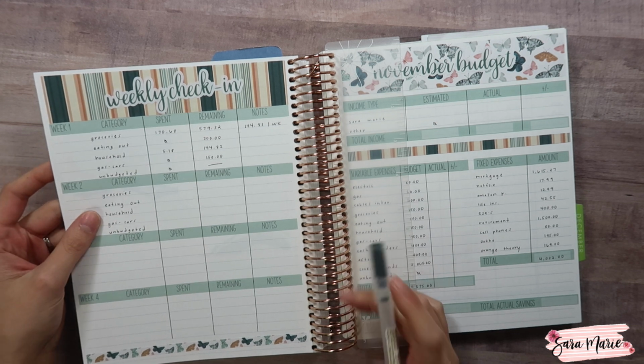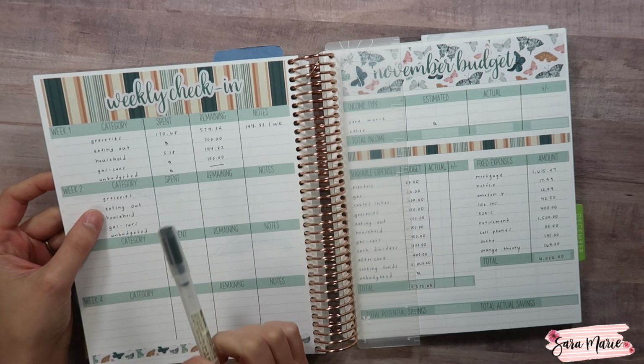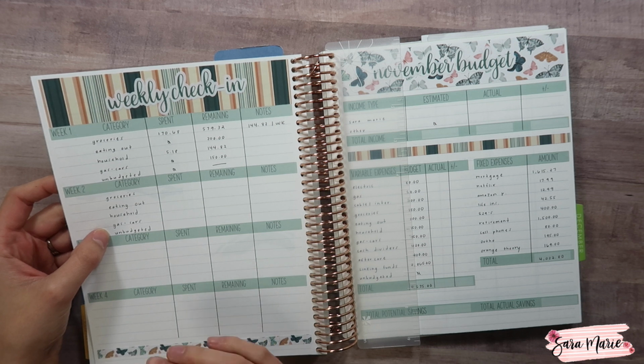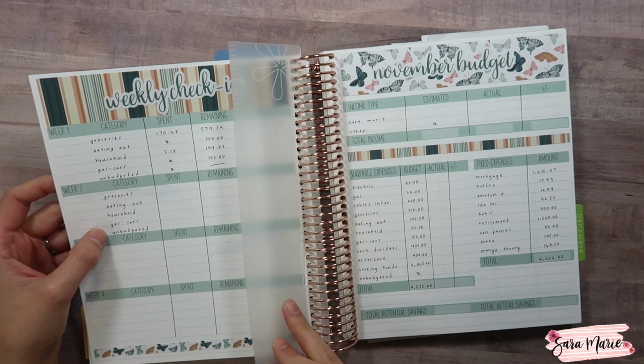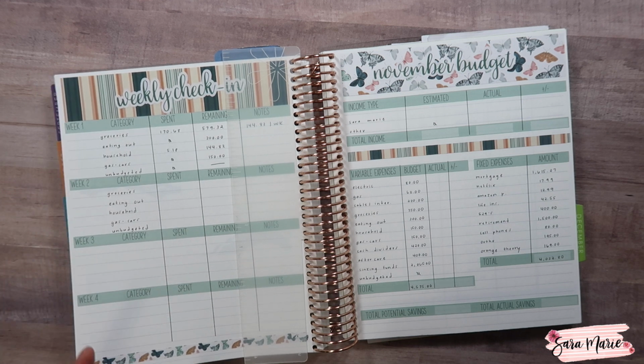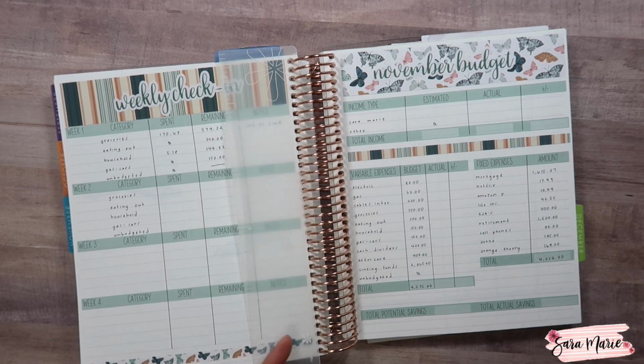I'm going to be checking in for our groceries, eating out, household, gas for our cars, and then anything that may be unbudgeted. I do track these categories because these are variable expenses, and we just like to keep an eye on them, make sure that we're not going too overboard, making sure that we can put together a plan to try and stick to our budget as much as possible.